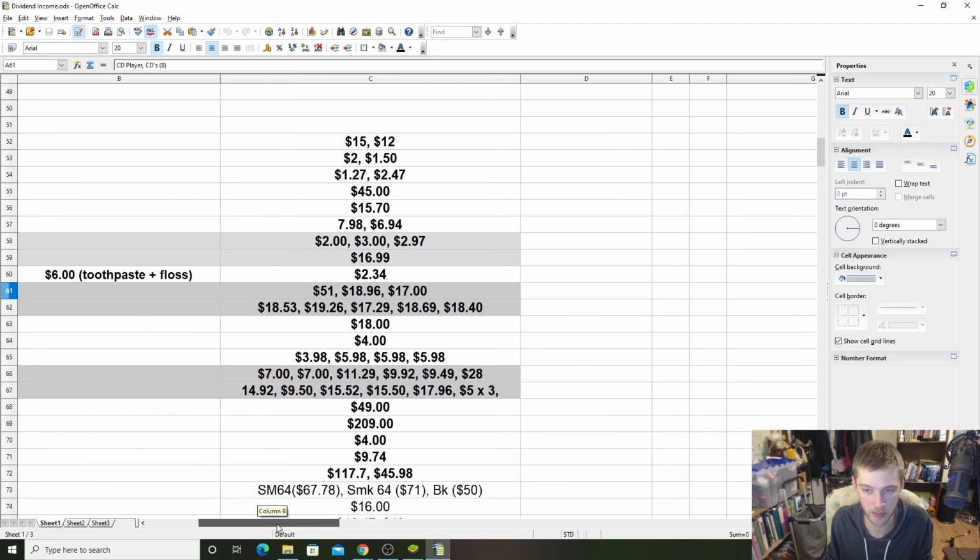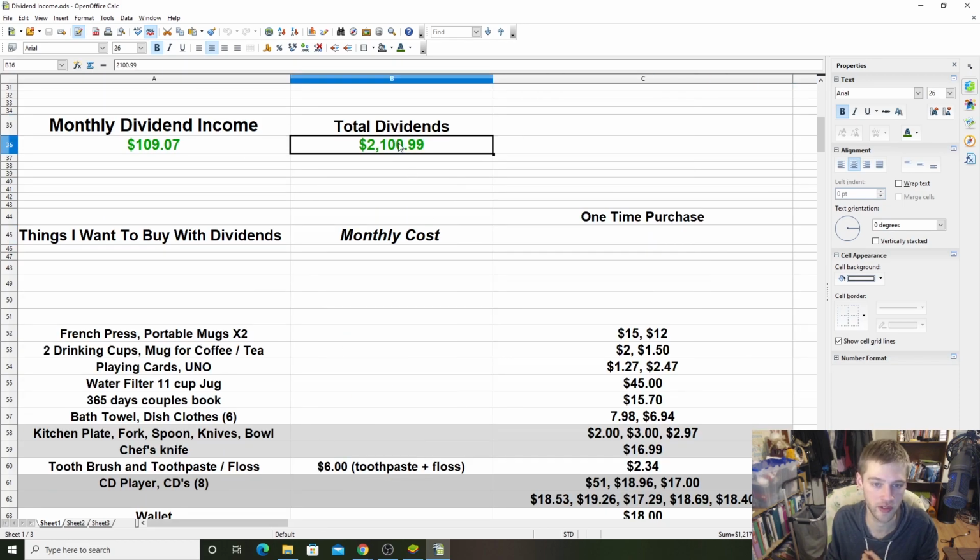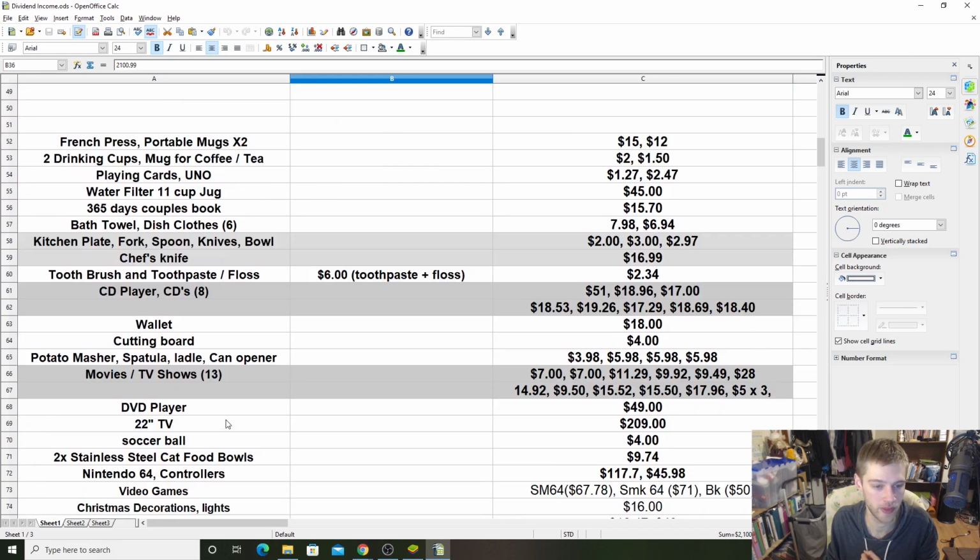And we spent a total of $1,217. If we add up all the purchases in total, I updated these totals the other day. So it's $1,217 that we spent in total. So we still have quite a bit of room with the dividends. I've just kind of been thinking about things I want to buy for the future.